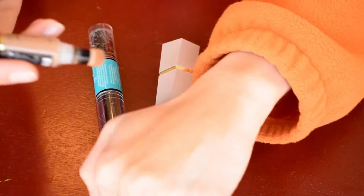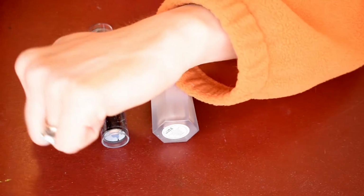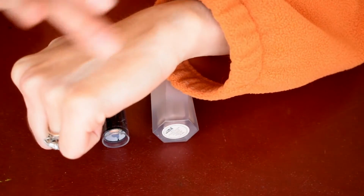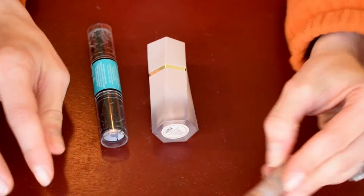I'm going to keep this Milani Conceal Perfect bronzer. This one is in 01 Honey. This one is very pigmented too, but it's not as pigmented as the M Cosmetics, and I think it'll be really great in the summer. Right now, it's a little bit too intense for my skin, but I want to keep it around and play with it a bit more in the summertime.